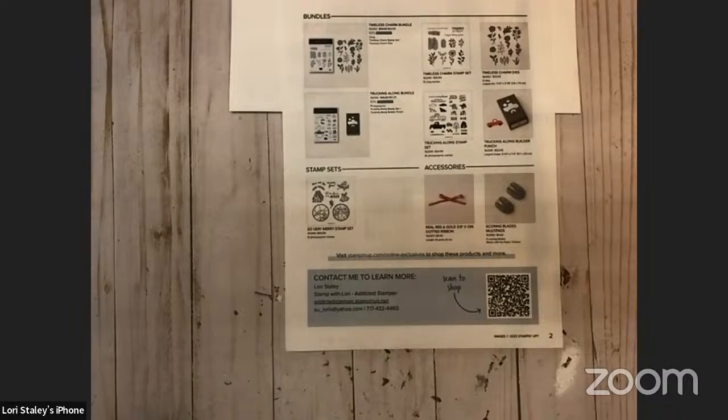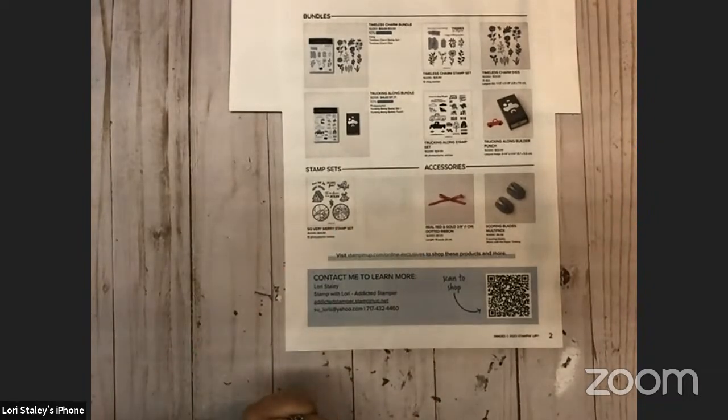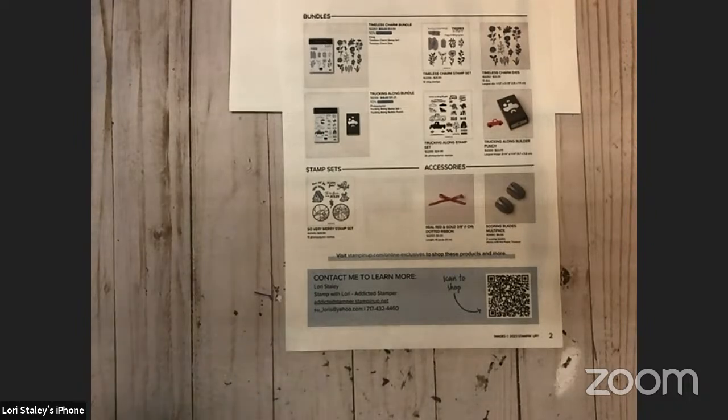And the last I heard, we do not anticipate returning that product to the store. So if you got that, congratulations. It is a very cute set. And if you missed it, I'm sorry, but stay tuned, because we're going to have another release in September of brand new product as well. I believe it is. I think it's September.